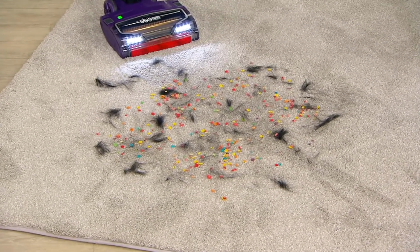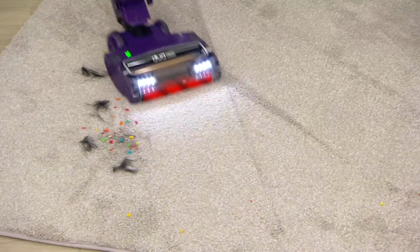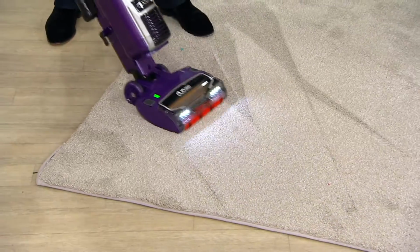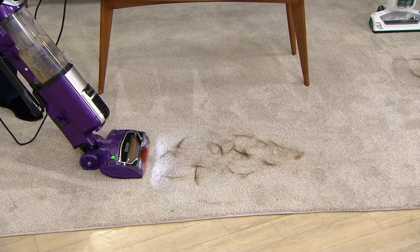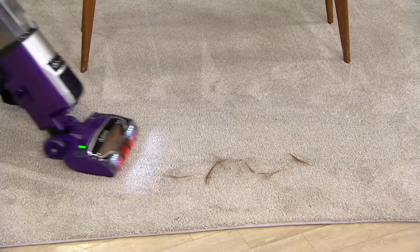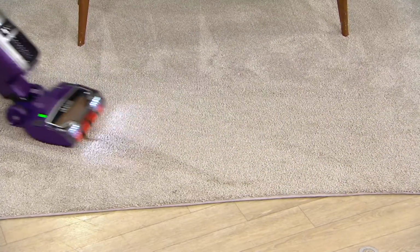Also, do you notice how much hair is on that carpet? Hair is the Achilles heel of any beater bar. And I bet you that you found yourself on your living room floor, cross-legged, sitting down with a pair of scissors cleaning up hair out of your vacuum. Well, watch what this vacuum does not do. You ready?